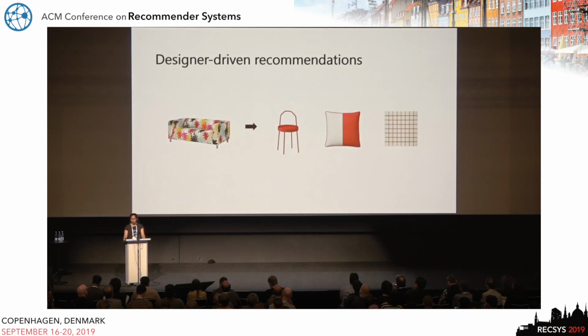So yes, I'm going to talk about product recommendations, specifically design-driven add-to-cart recommendations. So here is an example. You have a sofa there, and these products are recommended, and you can see that they match in terms of style and of course in terms of function as well. So I'll walk you through some of the models that we have in generating these candidates.